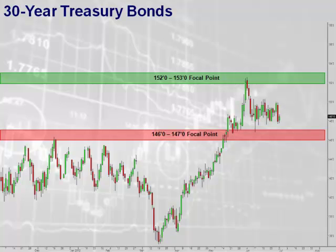We still are going to be bigger picture bullish these bonds. It's just now a matter of letting this consolidation finish playing out before we get bullish these treasury bonds.